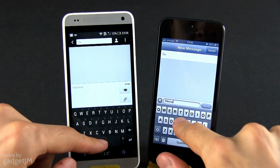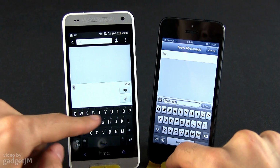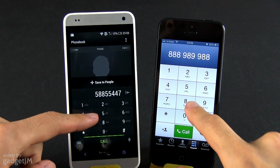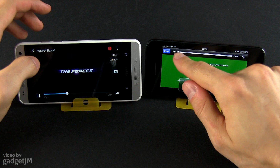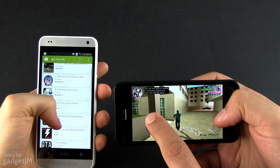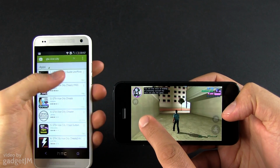That aside, the two phones can handle all the basic tasks well, from browsing and reading books, to taking calls and chatting with your friends, and multimedia activities. The larger screen on the Mini makes it more suitable for videos and even for gaming, although Android still has to catch up to iOS in terms of high-quality third-party apps, including games.